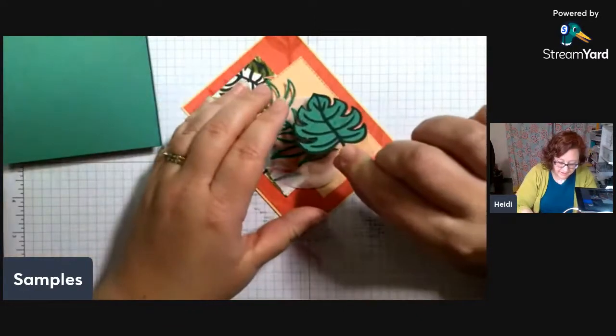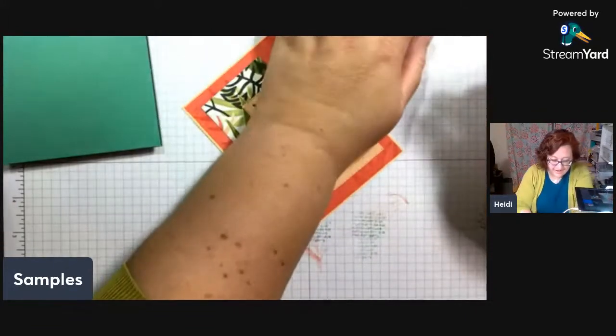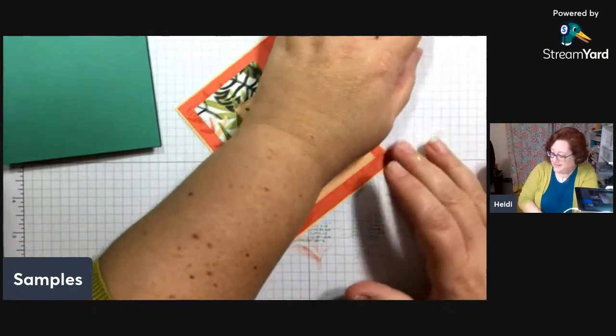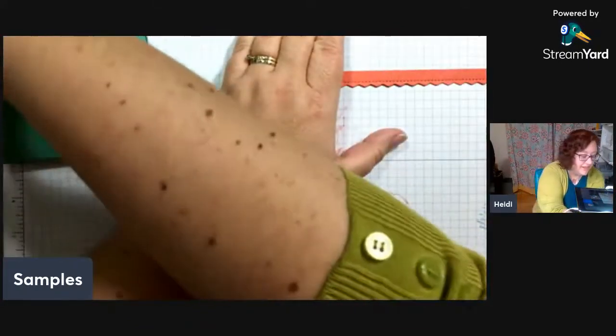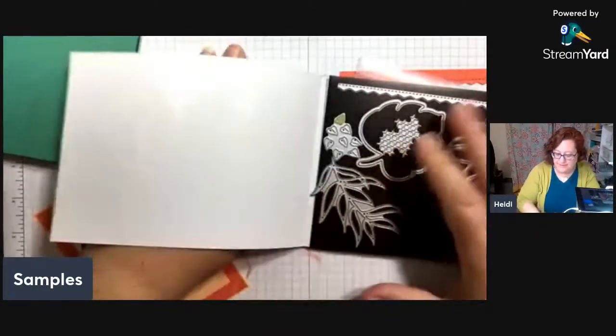Look at all these layers on this card. I tell you. It is a layered card. All right, you're going to see that in just a minute, but I'm going to put my hand on it, just kind of hold it. Now, I do want to show you a couple things I have. So I also took these dies. Well, I'm holding this with my hand.